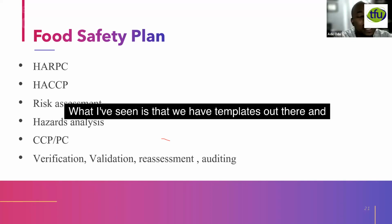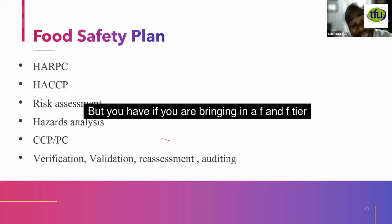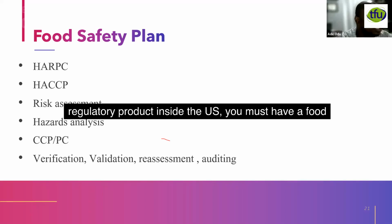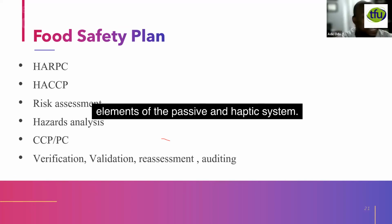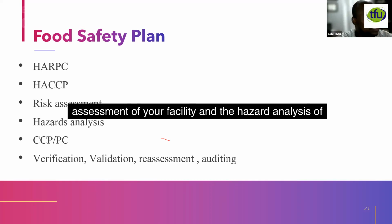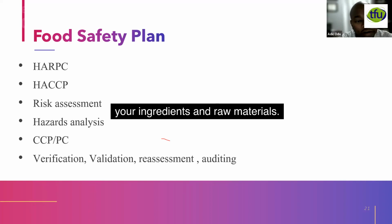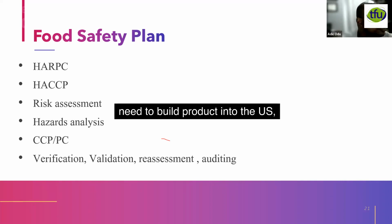What I have seen is that we have templates out there in the open that combine the two of them together. But if you are bringing in an FDA-regulated product inside the U.S., you must have a food safety plan. And the food safety plan must cover both elements of the HACCP and HARPC system. You must have carried out a hazard risk assessment of your facility and a hazard analysis of your ingredients and raw materials. So these are critical elements of food safety that, if you need to bring product into the U.S., you must follow them.